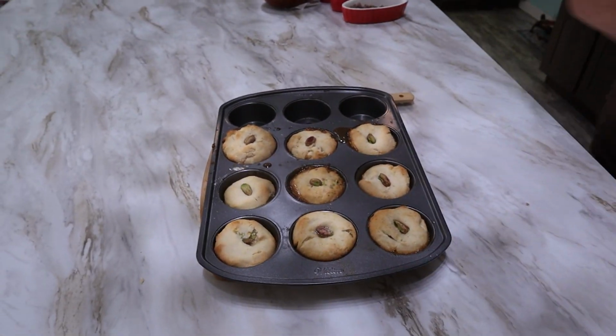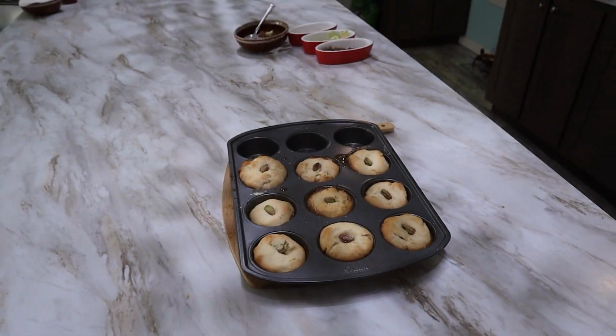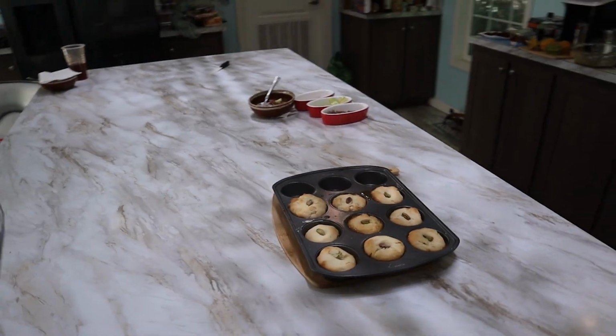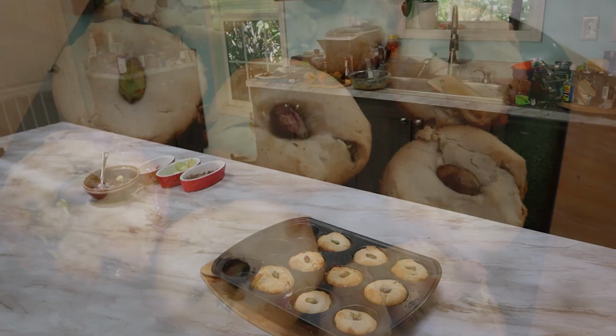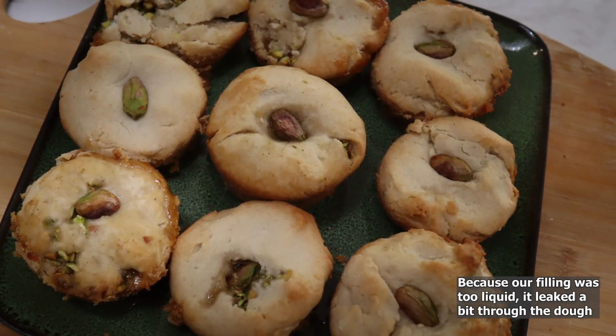Oh yeah, they look good. Really good. I think they look good. We should let them set for a bit. Yeah, too hot right now. But should be a good compliment to our lunch.